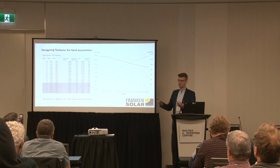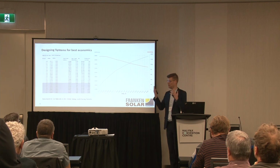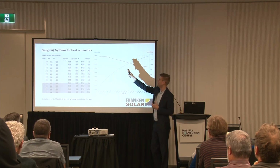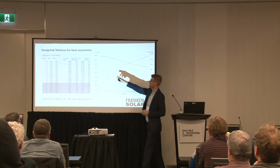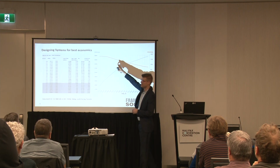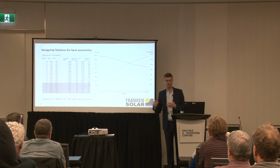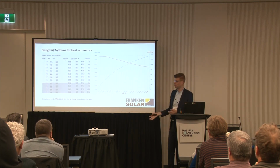And what we see, and that's totally obvious, is that if we have very little oversizing, so a 10 kilowatt DC system on a 10 kilowatt AC, we have almost no loss. The same applies to an 11 kilowatt system and maybe a 12 kilowatt system, and the curve is more or less flat over here. The more oversizing we have, the more curtailment losses, so clipping off the inverter, will occur, and the lower the actual efficiency of the system will be.